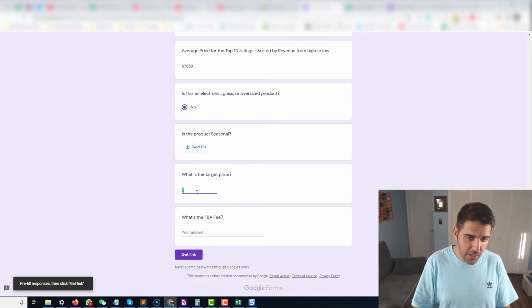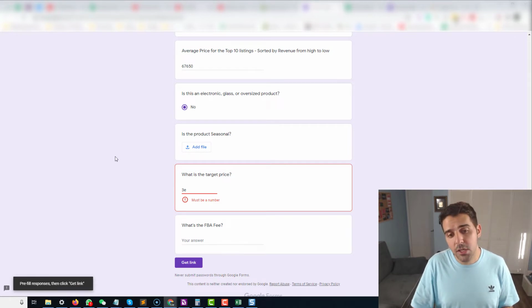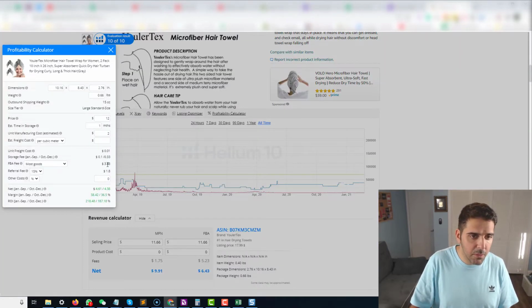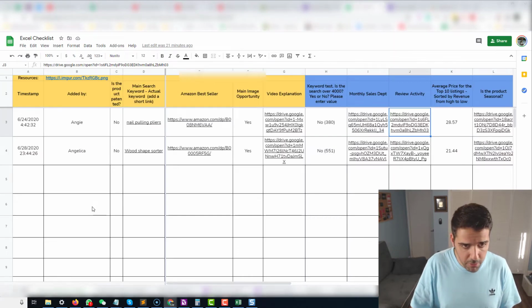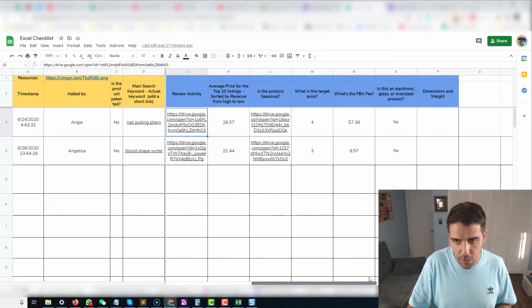And as you can see, when I started to put things that are not numbers, there is a data validation. So it will force you to put an actual number. And what is the FBA fee? FBA fee is 3.48, and I will add the 1.8, so it's 5.30. Okay, and then we get the link. This will be entered automatically into the data form. And now it's very easy for you to see the data in a very organized way.